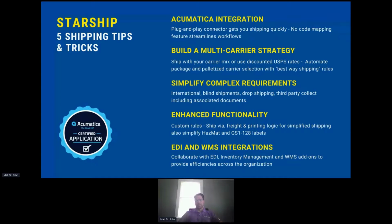But along with rating, that is something else we can automate, where maybe we just want StarShip to do best way shipping and have it automatically rate shop and then select the least expensive carrier, or maybe the least amount of delivery days. So we definitely can automate that. We have functions like switch rules where, maybe it's a certain customer, and every time they want a shipment to go out, it has to go on UPS second day on this account number. So we could automate that.